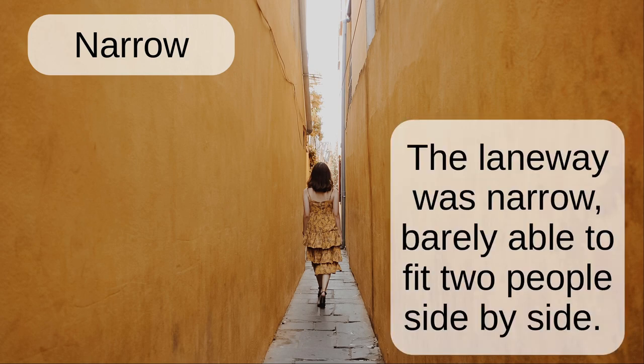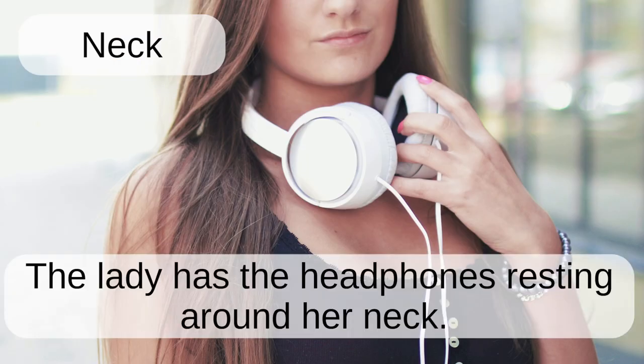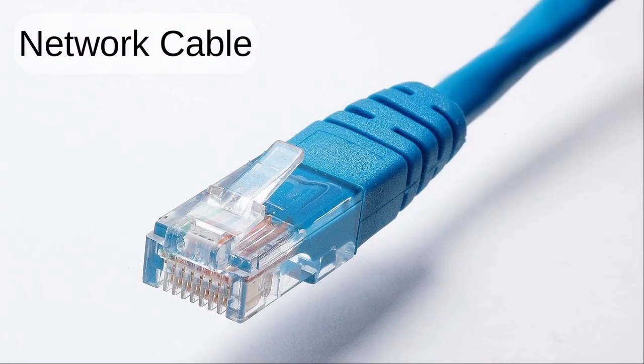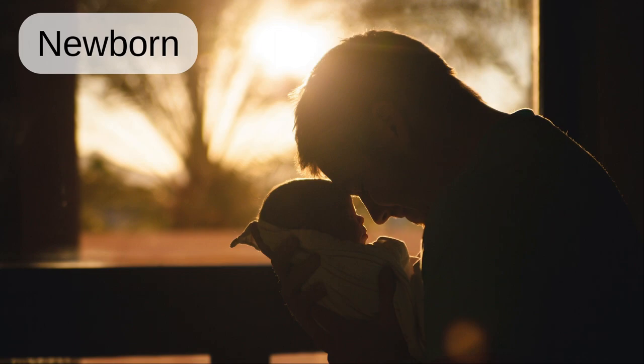Narrow. The laneway was narrow, barely able to fit two people side by side. Neck. The lady has the headphones resting around her neck. Necklace. The lady wore a spiked necklace. Network cable. Network cables connect computers so they can communicate with each other.